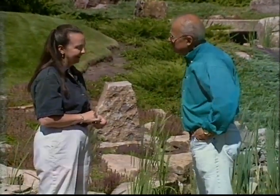Today we're at the Devonian Botanic Garden, and I'm with the manager, Maureen Bedford. Whereabouts is the Devonian located? Ed, it's just about a half an hour's drive from downtown Edmonton. We're literally just down the street and around the corner. And what part of the garden are we in?